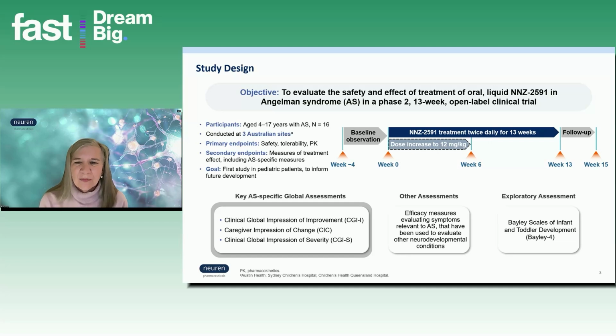The study was a 13-week interventional study. Prior to dosing, there was a 4-week baseline period to observe the behaviors and functioning of the children before administering study drug. This was followed by a 6-week dose optimization period where patients were titrated from 4 up to 12 milligrams per kilo BID. And then there was a 7-week dose maintenance period, followed by a 2-week safety follow-up. Next slide, please.